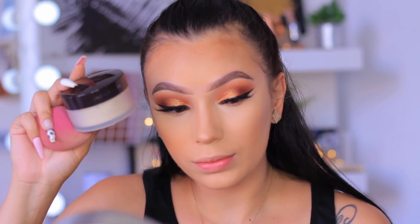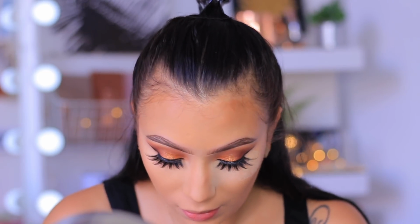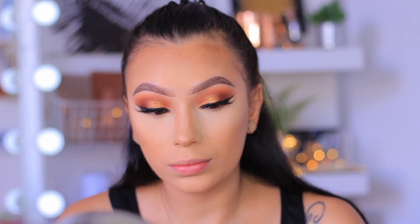And now to set my under eye, I'm using the OG. This is the Laura Mercier Secret Translucent Setting Powder. So first I'm going to set that, and I'm going to press this in. I'm going to use a generous amount of powder because, like I said, girl, it's summertime. So, you know, you want your makeup to stay locked in place.